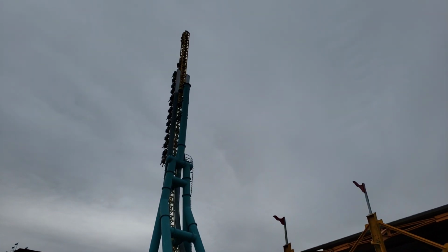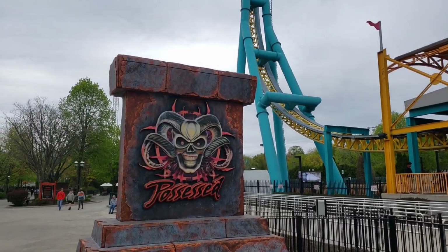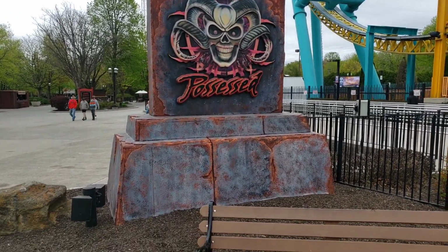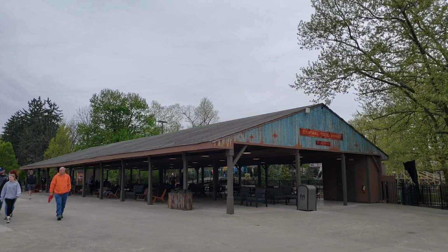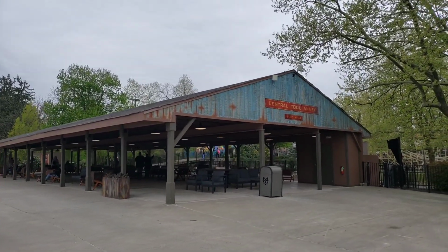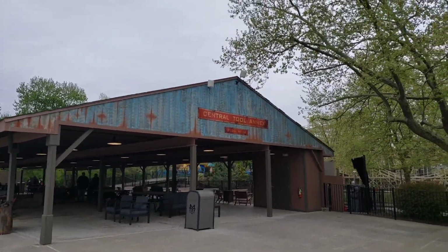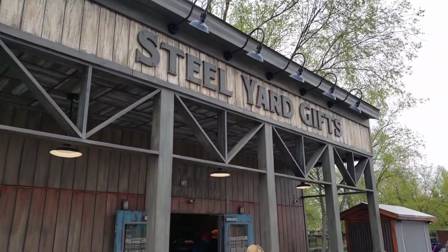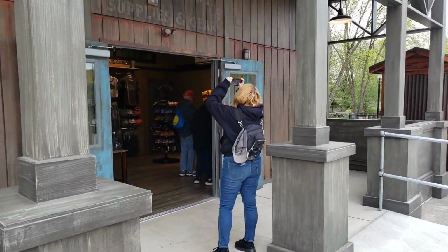Although Possessed itself doesn't seem to have been touched up at all, they did do some work to the Possessed sign to make it look more weathered to fit the weathered look of the area. The area that was once the Possessions gift shop is now a large seating area, so yet again continuing the theme of more seating in the park. But to make up for the fact that they gave up that gift shop, right next to it they put in Steel Yard Gifts, which is going to have your nice selection of Iron Menace souvenirs.